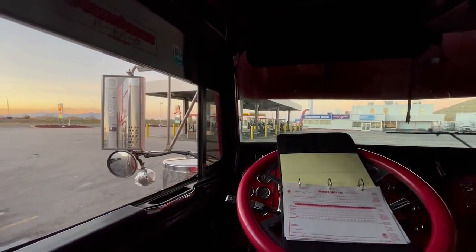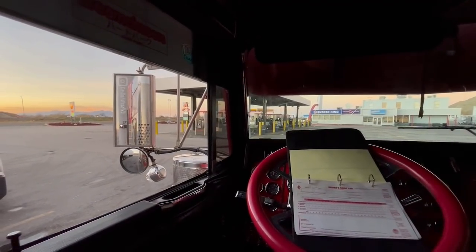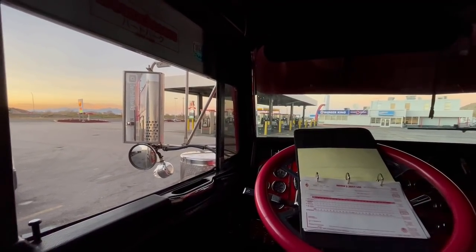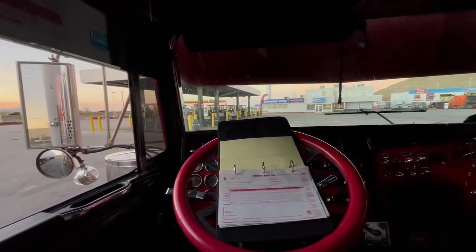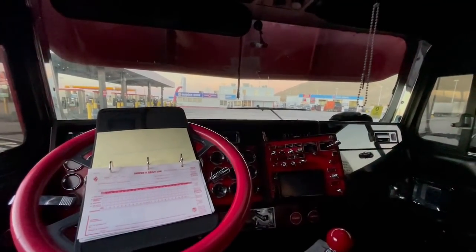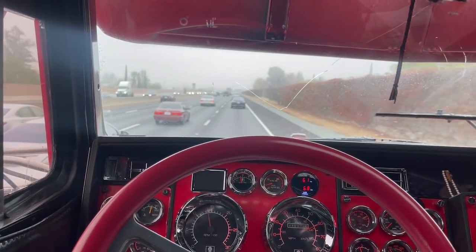This is a reefer load, but the reefer's on start and stop, so it's pretty cold outside, so I'm not worried about the reefer turning on and off. It'll probably turn on 10 times today or whatever, especially tonight when it gets at least 30 degrees outside. But yeah, I'm gonna do this logbook, guys, and let's get rolling.